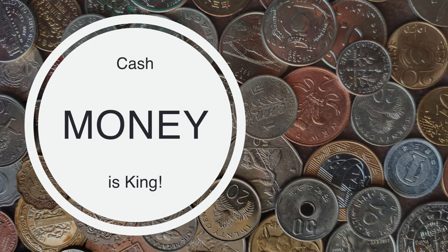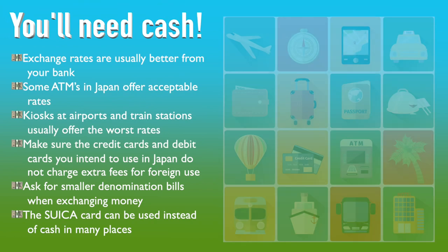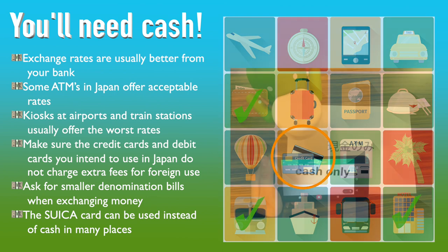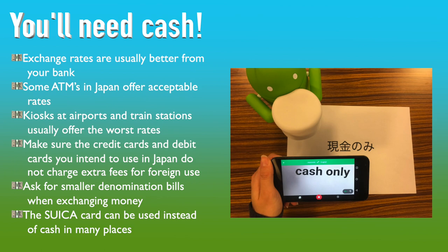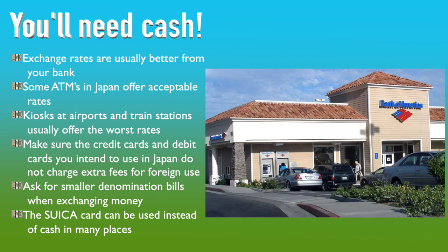Japan is a very cash-based society. You will be able to use credit and debit cards in most hotels, train stations, and shopping centers. But almost everywhere else requires cash. If you can, it is best to exchange your money prior to arriving in Japan, as your local bank will give you the best exchange rate.